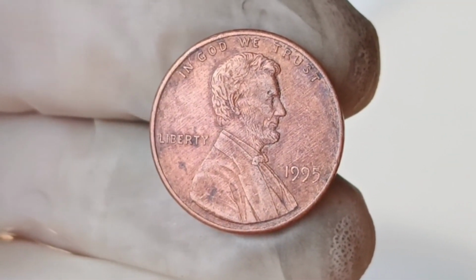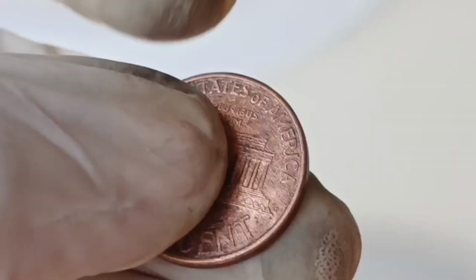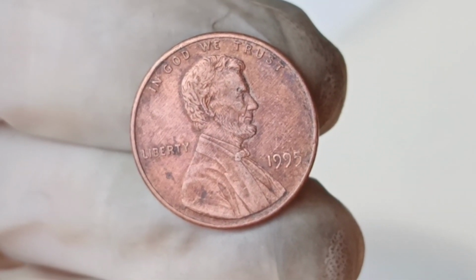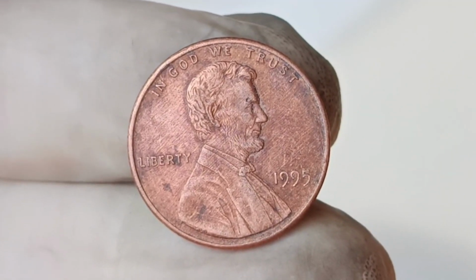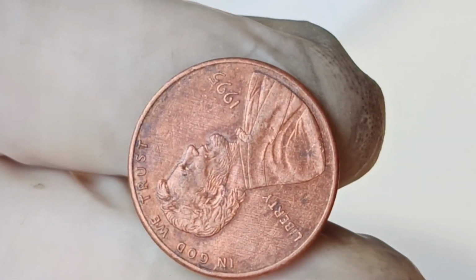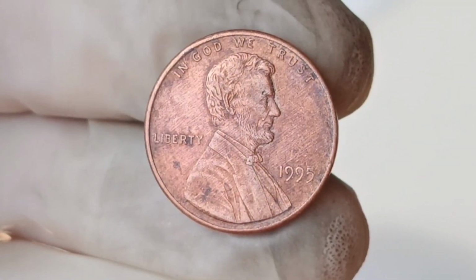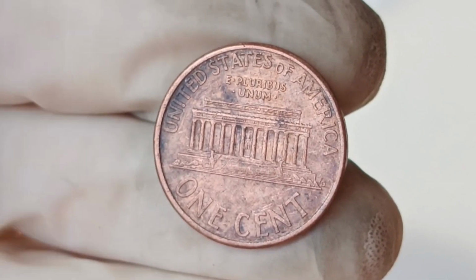On the reverse side, the 1995 penny still showcases the traditional shield design. In fact, this design has been used on the penny for many years, though the specific details have evolved over time. However, this particular design, featuring Lincoln's portrait on one side and the shield on the other, has been in circulation since 1959, with small modifications made here and there. So far, everything seems pretty ordinary, right? I mean, who would expect a coin like this to be worth anything beyond its face value?